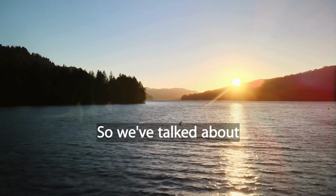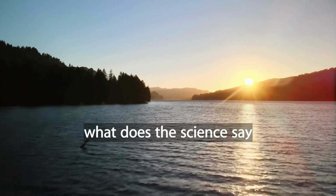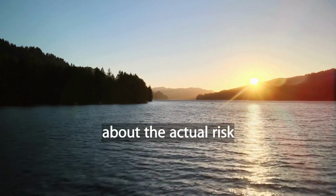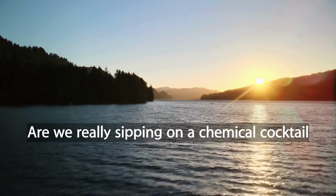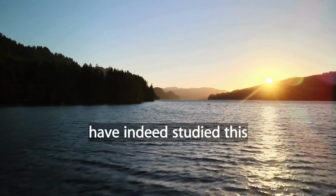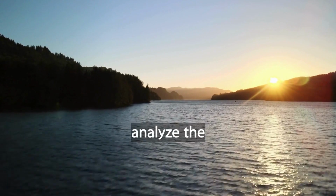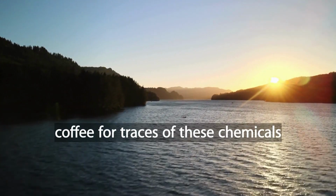So we've talked about what could be in there. Now for the crucial part. What does the science say about the actual risk? Are we really sipping on a chemical cocktail every morning? Researchers have indeed studied this. They've brewed coffee using various types of filters and then analyzed the coffee for traces of these chemicals.